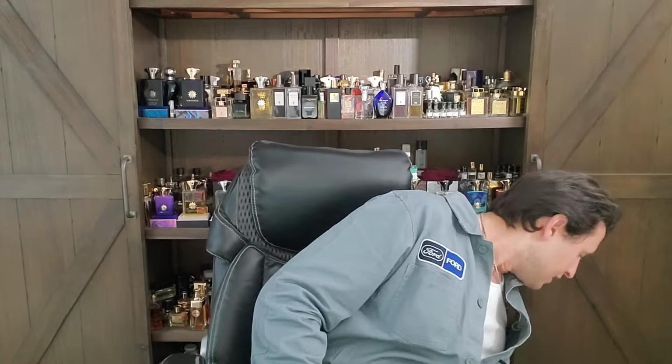Number 49 is a Jovoy, and it is Psychedelique. So Psychedelique is a huge patchouli. It's patchouli and labdanum, chocolatey patchouli, sweetened chocolatey patchouli, but also earthy and scratchy and all the stuff you love in patchouli. If you're a patchouli head, you need to check that out. Jovoy's Psychedelique at number 49.